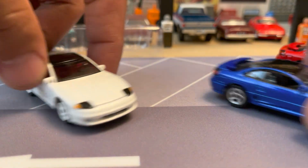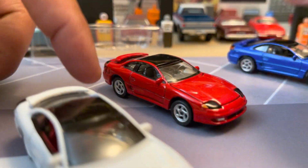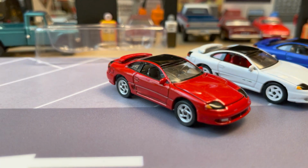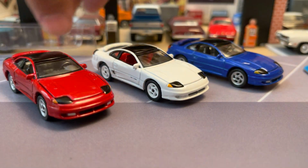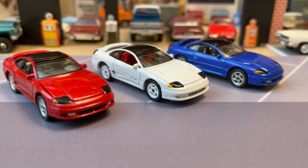So there we go. It's kind of cool too. I think I'll display them like this. I think that looks kind of cool. So there's our RT Stealth car. Very cool. Let's move on.